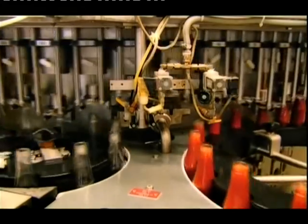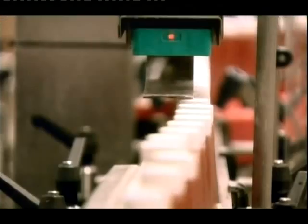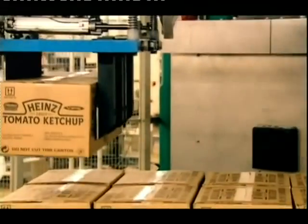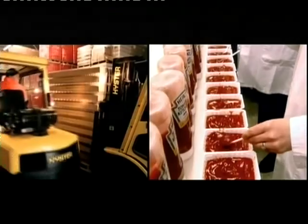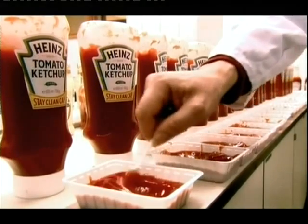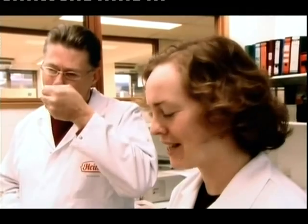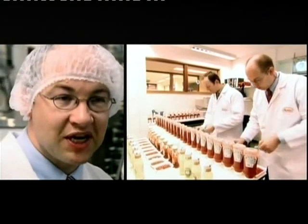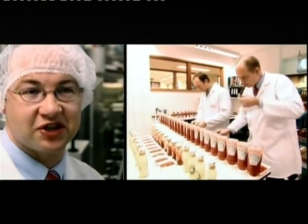Only 8 hours after the tomato paste arrives at the factory, the finished ketchup leaves. Every day, almost 1 million bottles are shipped out to customers in Europe and Asia. But don't the tasters get fed up with eating neat ketchup all day? We really love ketchup, we taste it every day, and even after all these years, we still like ketchup. I would say me and my family, we eat about a bottle of ketchup of half a kilo a week. It's what we call a heavy user.